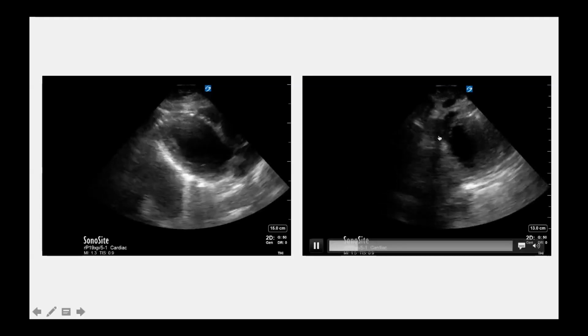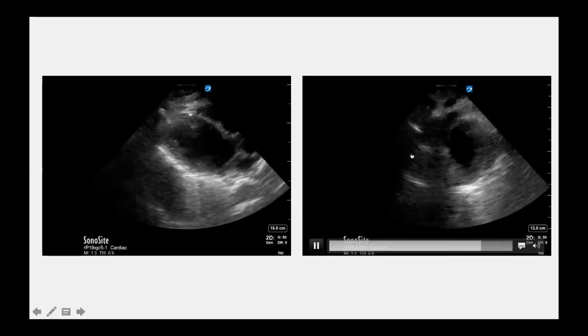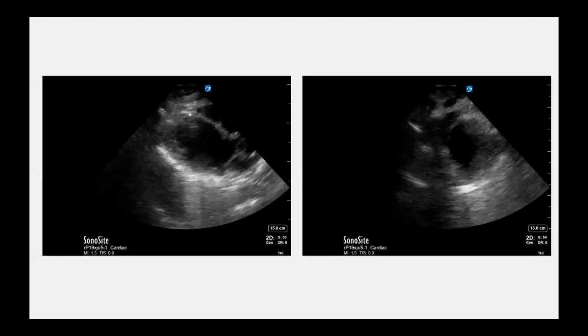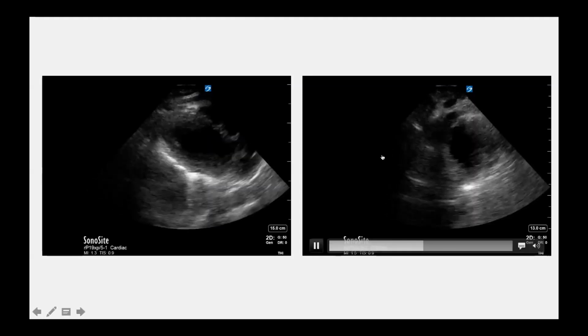So there might be some septal, some type of dyskinesia involved in the LV itself. So it's not uniformly contracting. There are areas that may not be contracting as well. Great. What about the image on the right?